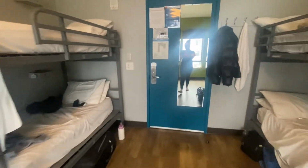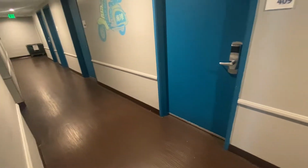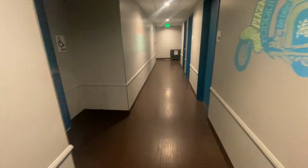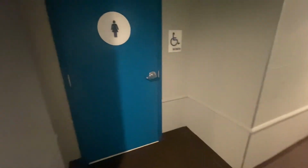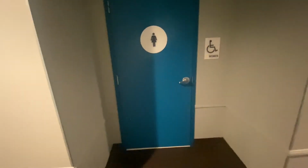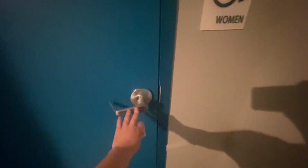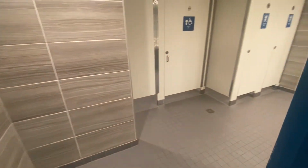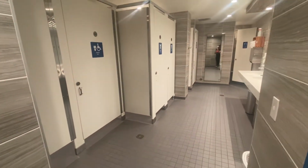Check out the floor. And then since this dorm doesn't have a bathroom or toilet included, we will go to the women's bathroom. So there should be, I think, a women's and a men's bathroom on every floor. And we'll go inside here. And this is actually really nice.